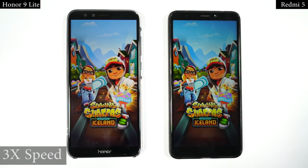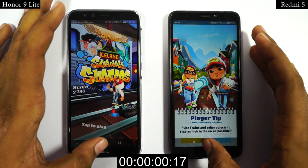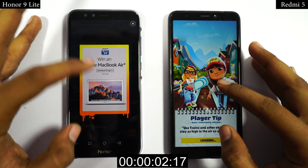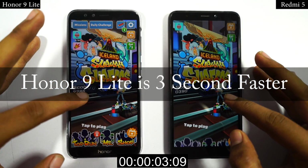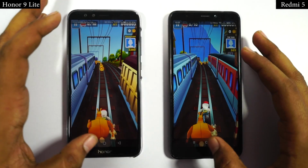In the speed test, there isn't a huge difference between both the phones. Redmi 5 was more responsive and Honor 9 Lite was faster for bigger applications like Twitter and games. So it's pretty much a tie in the speed test. Now let's see how they perform in the memory management round.